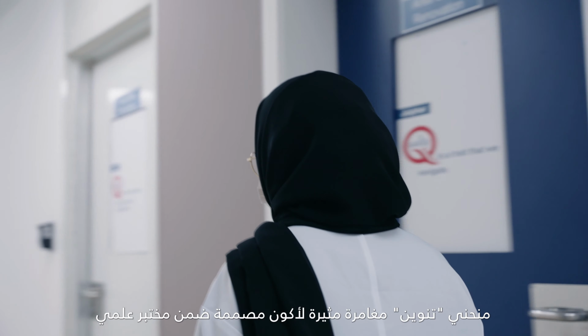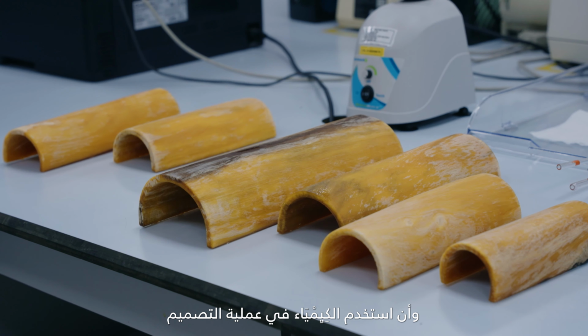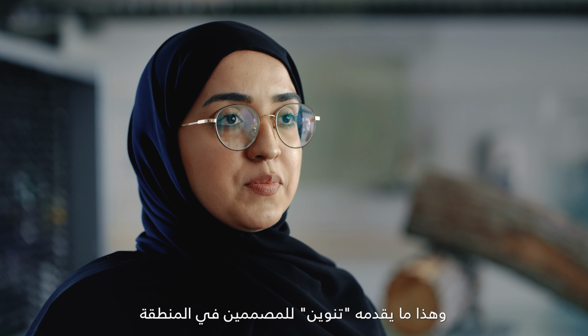Tanween has given me the craziest adventure to be a designer in a science lab using chemistry to design something. And that's what Tanween does for the designers in the region. It turns something that is impossible into reality.